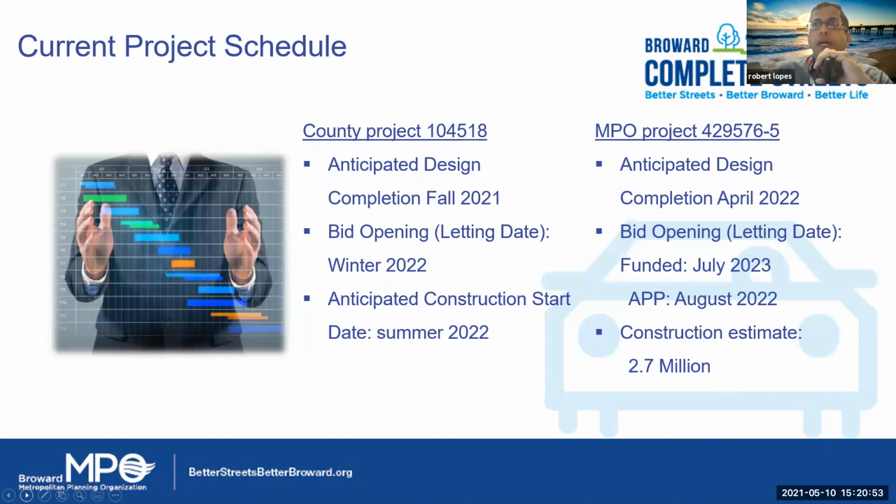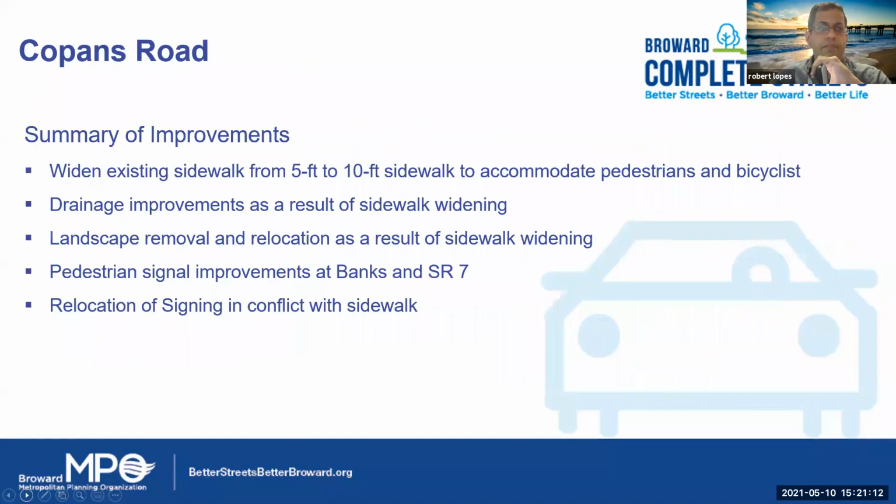And you can see a little bit of a schedule broken down there of the two projects. Broward County is supposedly going to be going first, but there probably will be a little bit of overlap. Hello, can everyone hear me? Yes. Okay, sorry, I switched quickly from phone to computer, but as long as you can all still hear me. So there's a quick overview of the schedule. Like I said, Broward County will be going first, and we'll be following them with a little bit of an overlap.